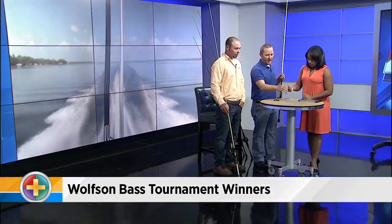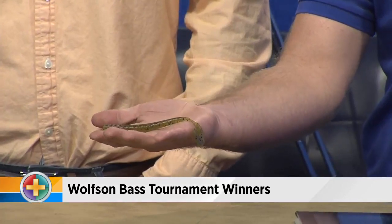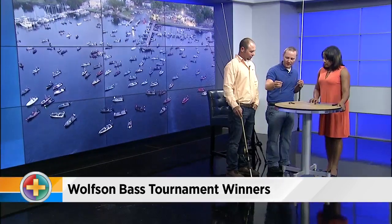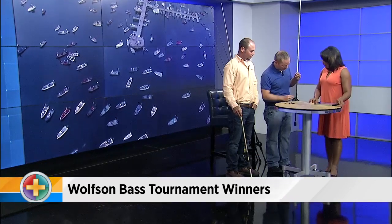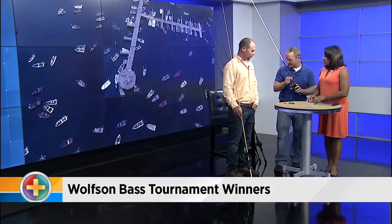And this one right here is called a speed worm. This is the watermelon red color, which is a really good color for Florida. Basically, it's got a little tail right there that flaps, and you reel it in, and it looks like a little swimming worm. So these three baits right here, along with this black and blue curly tail worm, are really good baits in Florida.